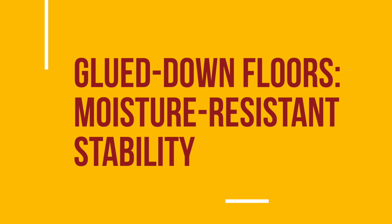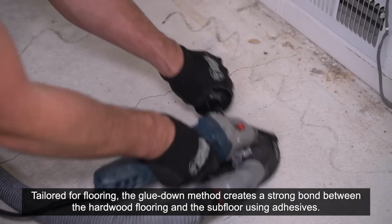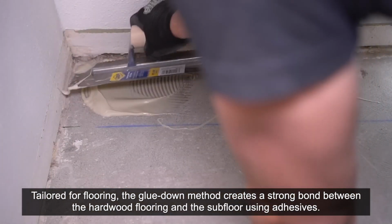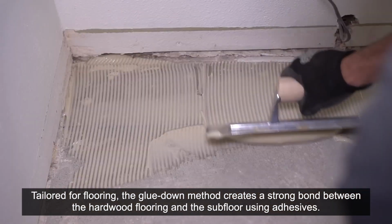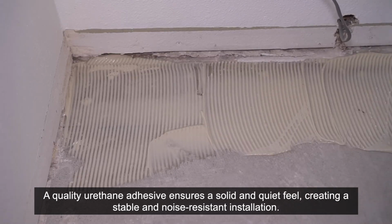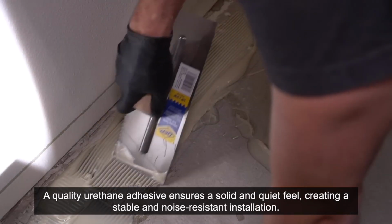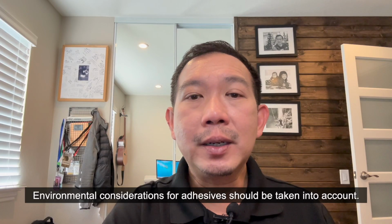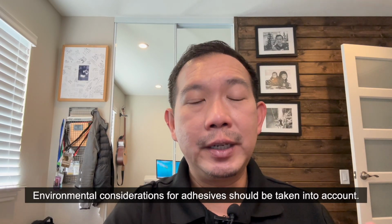Second one is glue-down floors, moisture-resistant stability. Tailored for flooring, the glue-down method creates a strong bond between the hardwood flooring and the subfloor using adhesives. A quality urethane adhesive ensures a solid and quiet feel, creating a stable and noise-resistant installation. Environmental considerations for adhesive should be taken into account.